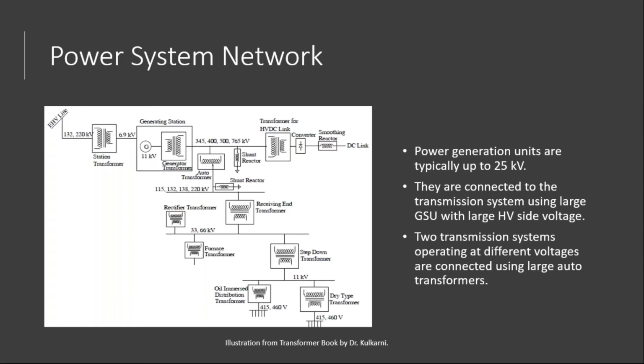One difference for the GSU is that the ratio is very high. It is picking up the voltage at a low voltage, which is generated at the station, and at very high current, and steps up the voltage and reduces the current to the transmission level.